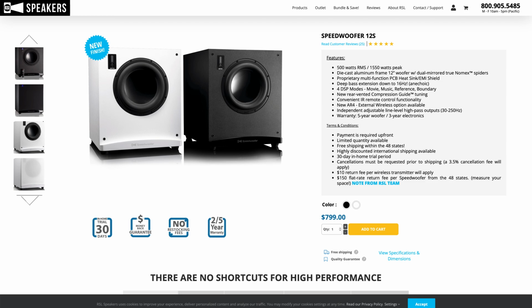But unfortunately, the one drawback is the potential size. So just double check the dimensions, see if you can fit two of these in here. If you can, this is hands down the best subwoofer in that $800 range. Really, everything between $700 and $1,000, this is the best option.